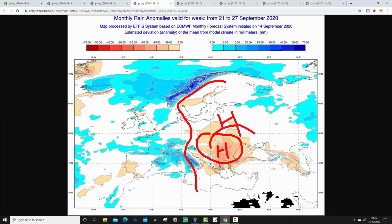It looks like we're breaking down the ridge and starting to turn things a little bit more unsettled here for week 2. It's not overly unsettled, but it does look as though the ridge is probably collapsing into eastern and southeastern parts of Europe, and low pressure is beginning to get its act together, start to come in from off the Atlantic slightly.